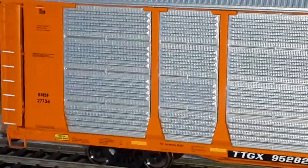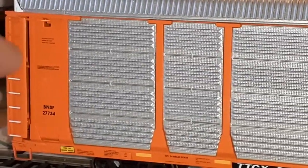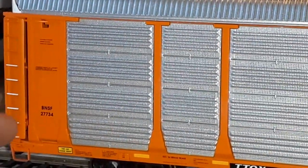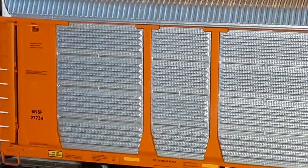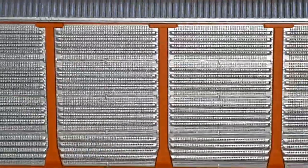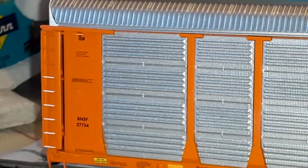So, all in all, these cars, although they haven't really gone through major changes in the past several years, Walthers has made some nice little refinements to them in the printing, the paint areas, and even highlighting things like these little steps here on the ladders and on the end doors and whatnot. They're both very, very nice cars and very durable cars for what they are. I would highly recommend them. I've always had high regards for Walthers' rolling stock.